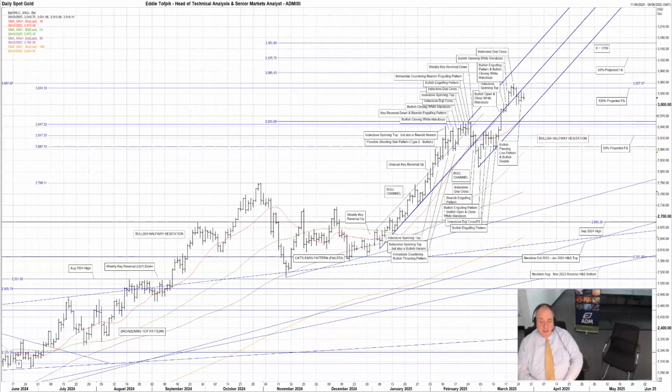currently at 2968. As I've said throughout last week and now into this week, when looking at the recent action, I saw a pattern here, an early January to date bullish halfway hesitation, with potential up as far as target X in the 3150 area. Nothing so far has altered that view.